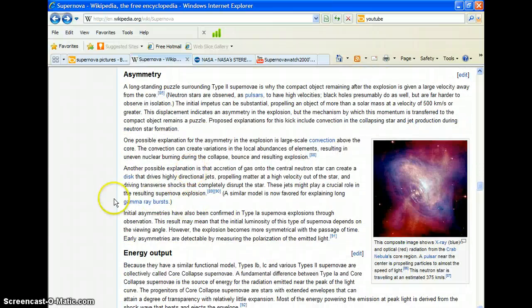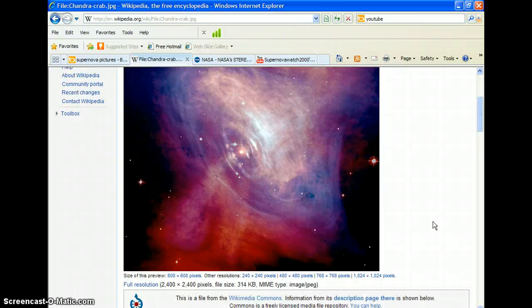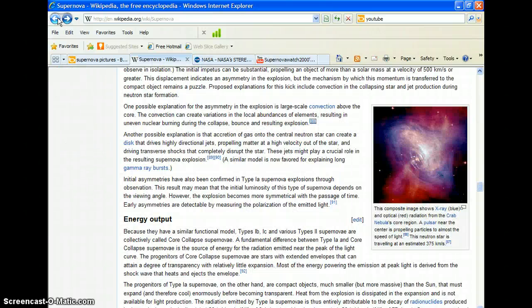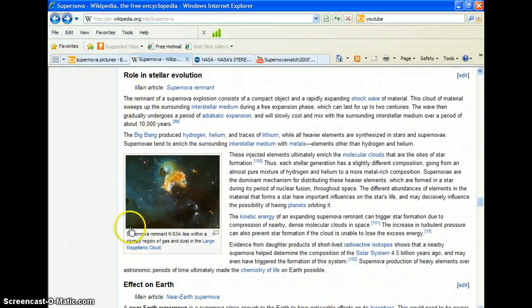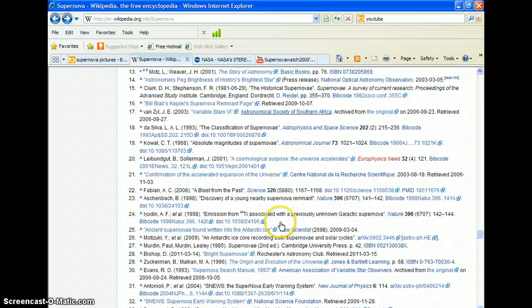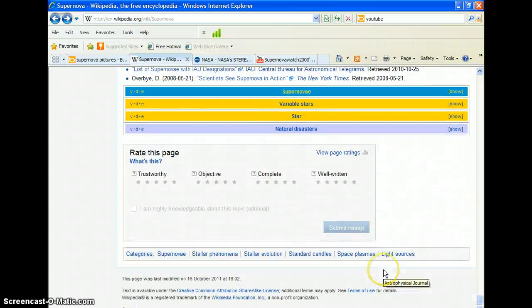X-ray. Well, the Chandra crab. I don't know if that's the crab nebula, but here's the progenitor star. The progenitor star is the star that caused the supernova. Supernova remnant of N63A lies within a clumpy region in the Large Magellanic Cloud. Wolf-Rayet star, WR 124, not 1234. But that would be funny. But, not really much supernovae.